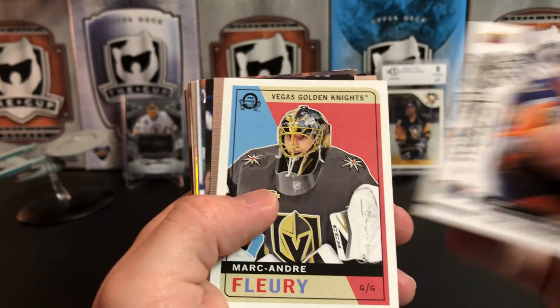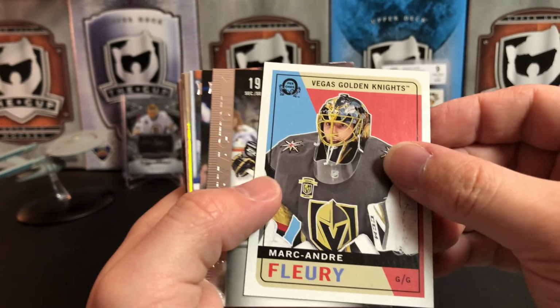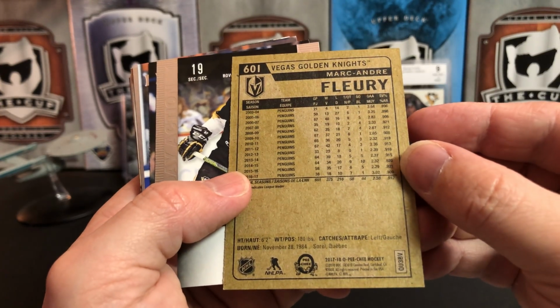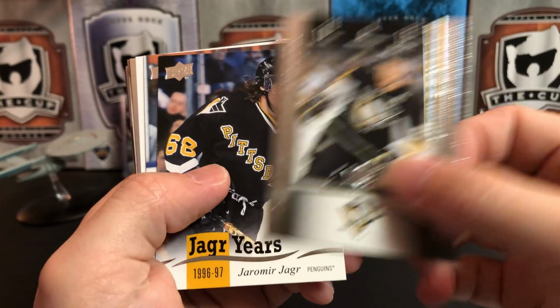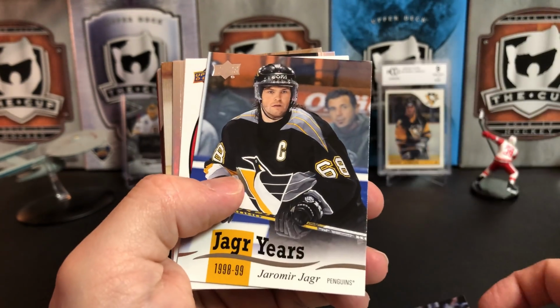Obviously, I don't follow minor league hockey that much, or juniors. Marc-Andre Fleury. That name I know. It's a Petrie Retro from 17-18. Sidney Crosby. Game Day Action. I really like the design of these. This is from Tim's, 19-20. Another Yager Years.